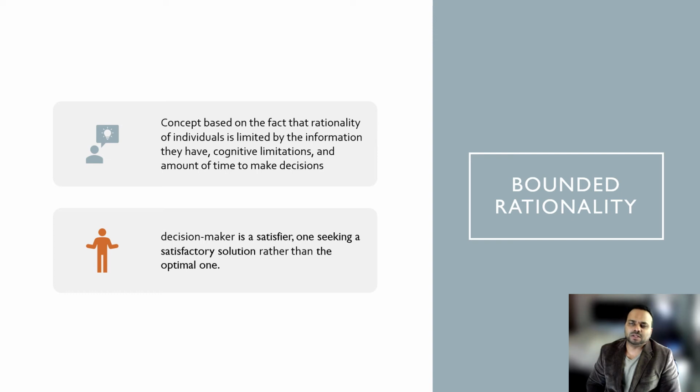Another way to look at bounded rationality is that because decision makers lack the ability and resources to arrive at the optimal solution, they instead apply rationality only after having greatly simplified the choices available. Thus, the decision maker is basically satisficing for the current situation rather than seeking the optimal one.